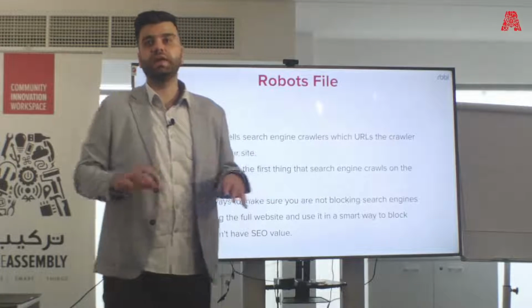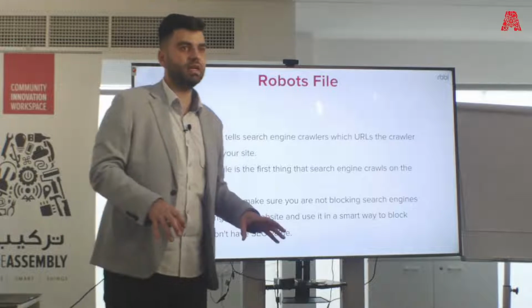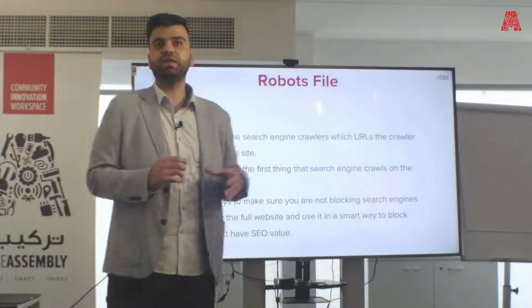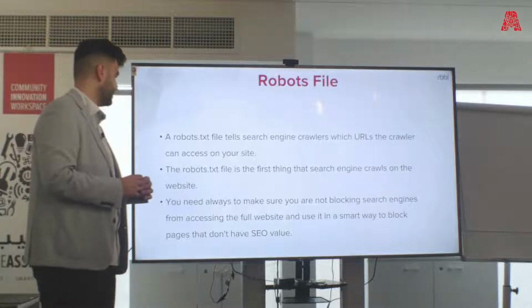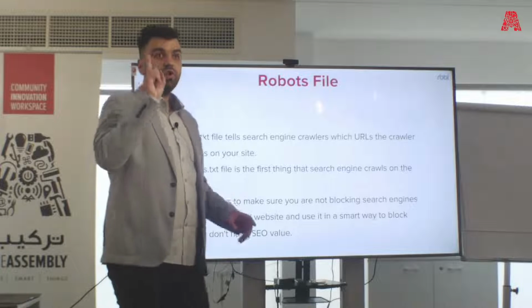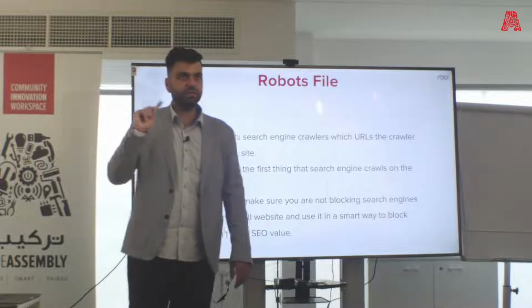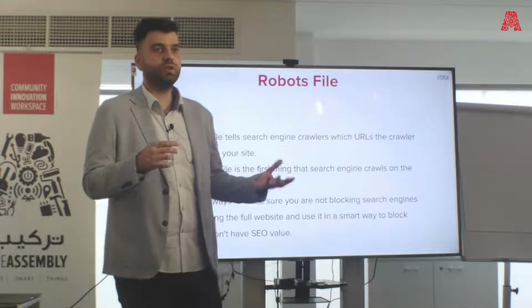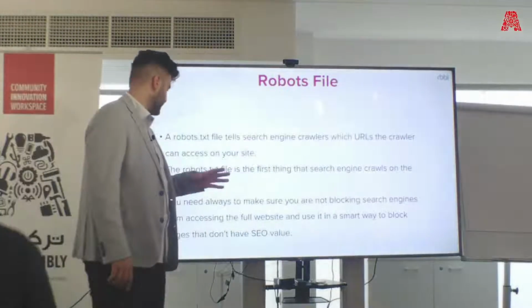I'm telling them to read these pages, don't read these pages, index these pages, don't index these pages. This is a link for the sitemap. So it gives instructions for Google on how to read the website. You always add only one robots file for your website. It's not multiple files. Sometimes people ask, can I add more than one? No, it's only one file, and it should be robots.txt.